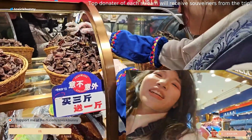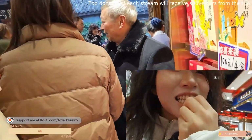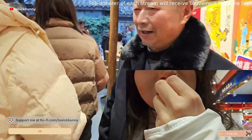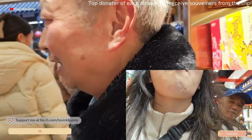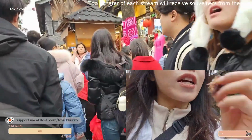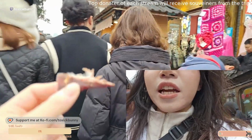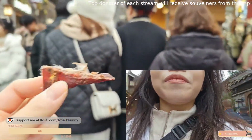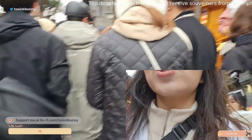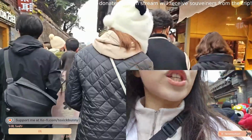Look at the jerky, Chow. We're gonna get some jerky. Okay, Cat, let's try one. Cat? This? It's good. I'm gonna be honest. It's very good. It's very dry. Look at that. It's just so dry that your saliva is required to moisturize the meat.